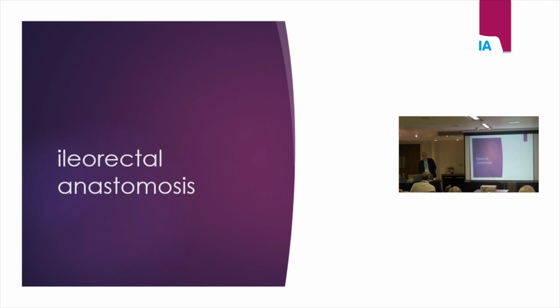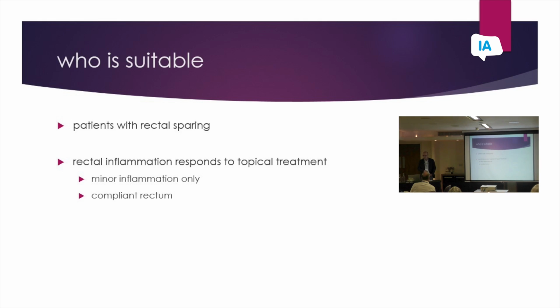So I'll just talk a little bit about ileorectal anastomosis. This is where we take the small bowel and just join it straight back onto the rectum. So this is suitable for people who've had what we call rectal sparing. For most patients who've had ulcerative colitis, the disease starts in the rectum and gradually spreads up through the bowel. But about 10% of patients will have sparing of the rectum. So the disease actually starts in the sigmoid colon, which is the bit of colon just above the rectum. If that's been the case and it's been like that all along, they are very good candidates for having an ileorectal anastomosis instead of a pouch.